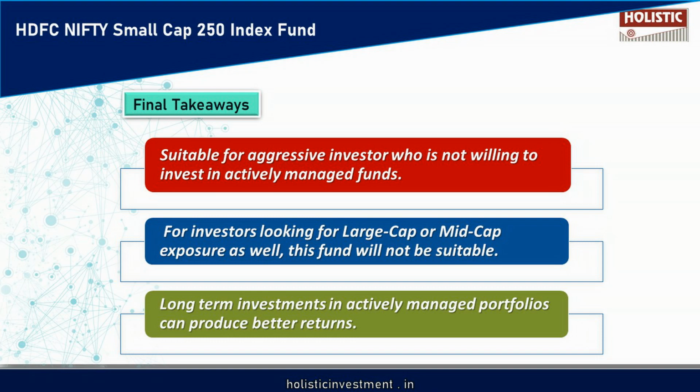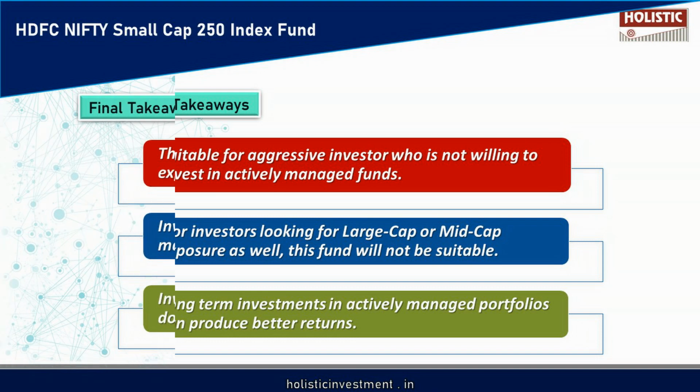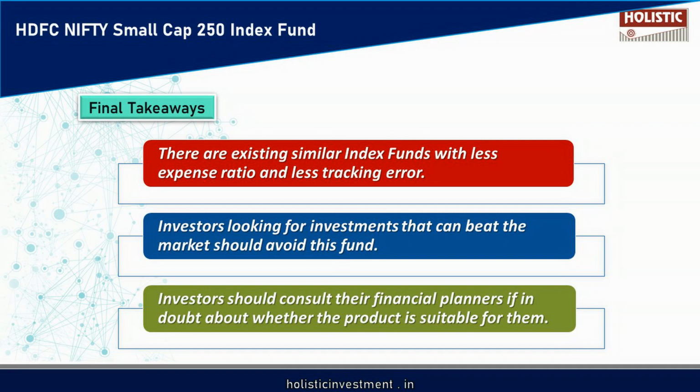But if you're an investor particularly looking for large cap or mid cap exposure as well, this fund will not be suitable for you. Long-term investments in actively managed portfolios can produce better returns compared to an index fund like this one. So if you really want to invest in an index fund, there are already existing index funds similar to this with less expense ratio and less tracking error, which you can look into. So investors looking for investments that can beat the market should avoid this fund for now.